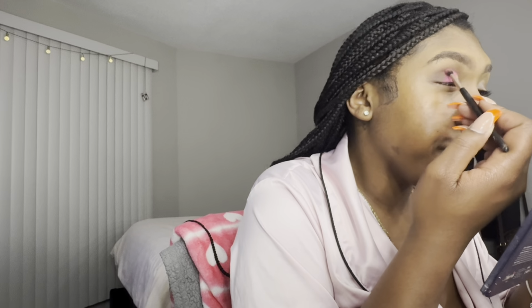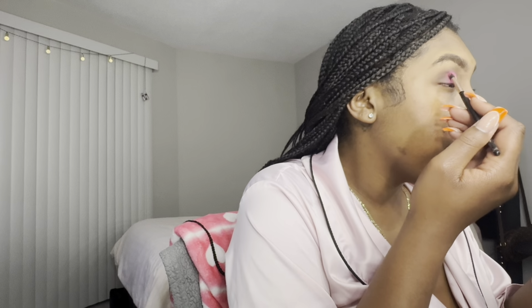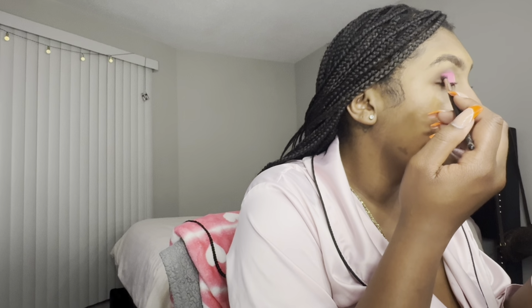Very pigmented. We're gonna take this thin brush right here and we're gonna go ahead and go into that pink. And we're just gonna start to pack it on the outer part of that cut crease. So I just like to go in and pat it on. So that's how it's coming along. And then we're gonna go back in with that brush that we used for the brown and we're just gonna blend the edges out.